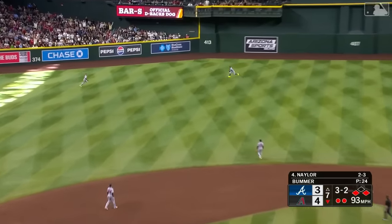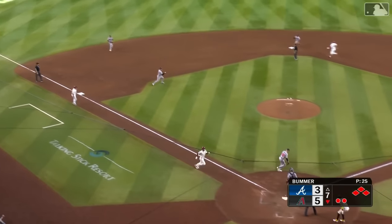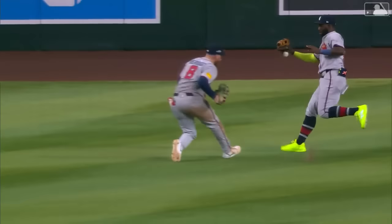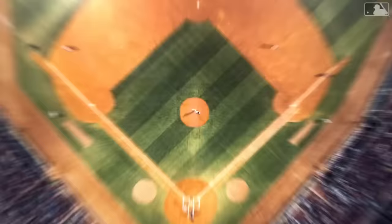Pavin walks, so they're on the corners with 2 down now for Naylor. Josh lifts it out to left center. Harris won't get there. It drops in for a hit. They're going to wave Pavin. Perdomo's home. Naylor's into second, and he's knocked in 2 runs. Verdugo and Harris were closing on it in left center, and it dropped in between them. And Pavin Smith off with the pitch, scored all the way from first.